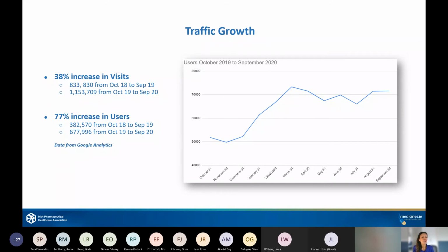So if we compare the years of October 2018 to October 19 and compare that to the statistics for October 19 going on to September 2020, so the annual comparisons, we see a 38% increase in the visits and a 77% increase in users over the same period.